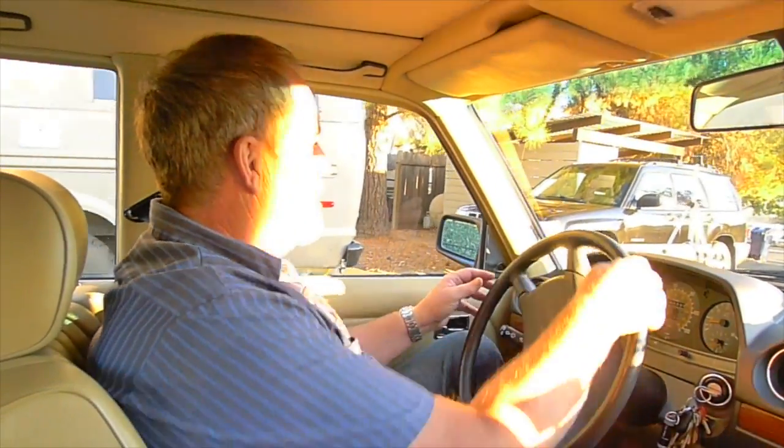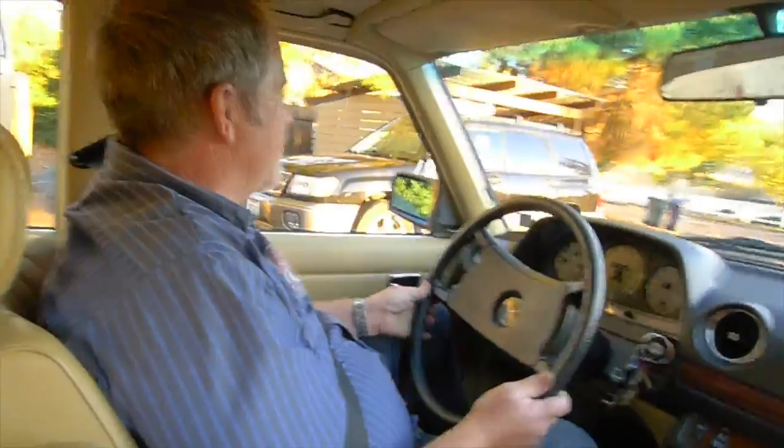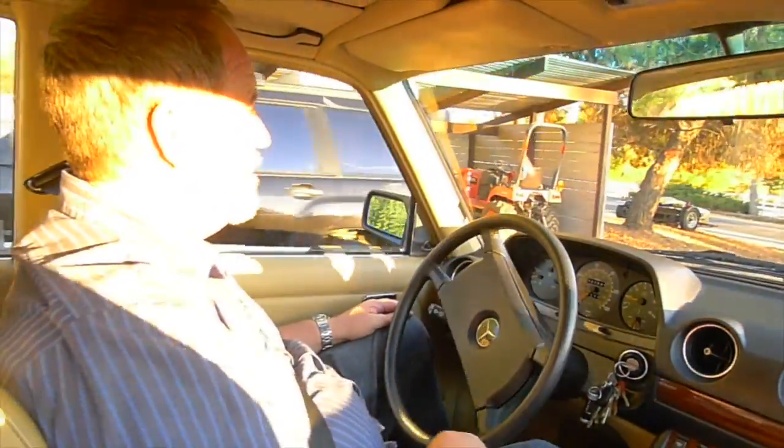Okay, we're going to take this for a little test drive. So on the outside of the car, you can hear the diesel engine, which is, to me, a beautiful sound. But inside, it's very quiet. And gear selection, very positive. It's got power steering, which is wonderful because it's a heavy car.